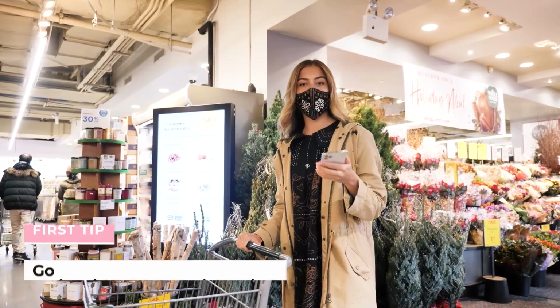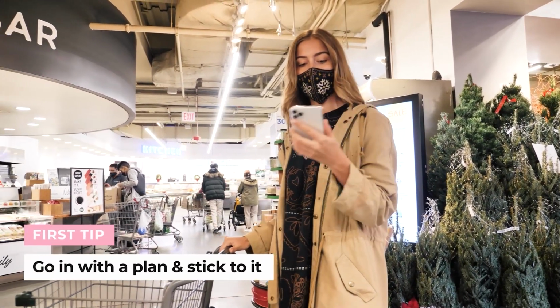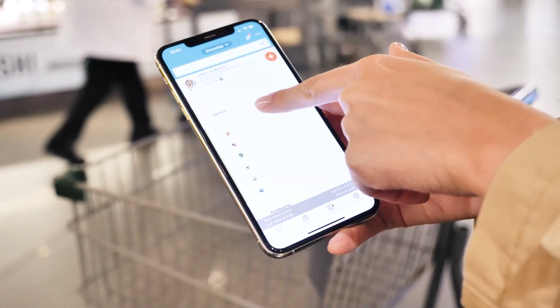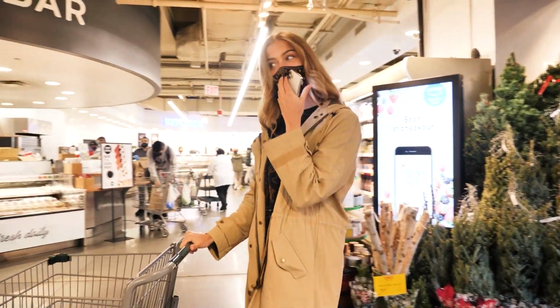So tip number one is go in with a plan and stick to it. I have my grocery list here on my phone, and you may notice that yes, a lot of my produce and a lot of my items are actually just simple emojis. I was in a rush, but let's go.